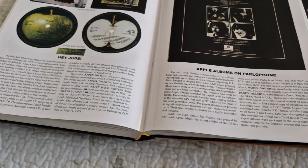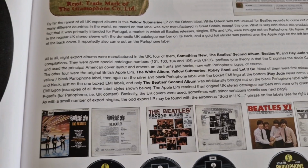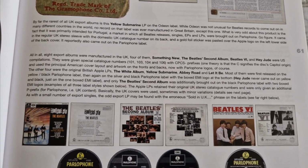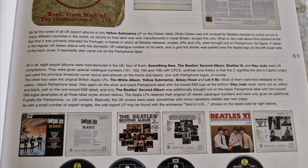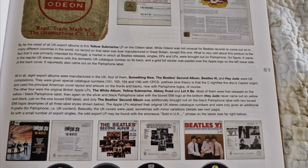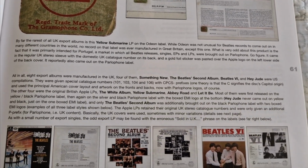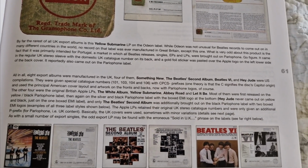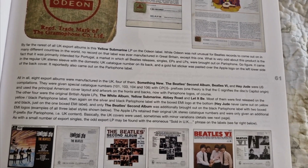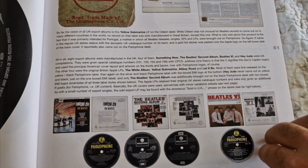Okay, this is the information from the Spicer book. Now, Mr. Noske's book. I'm going to read just part of it. The four original British Apple LPs, the White Album, Yellow Submarine, Abbey Road, Let It Be, most of them were first released on the yellow-black Parlophone labels, then again on a silver and black Parlophone with the boxed EMI logo on the bottom. Now, the next page.